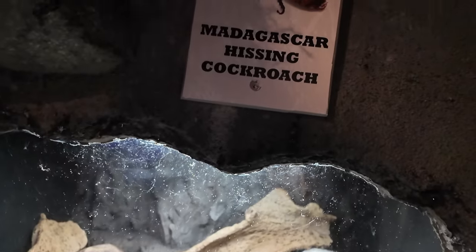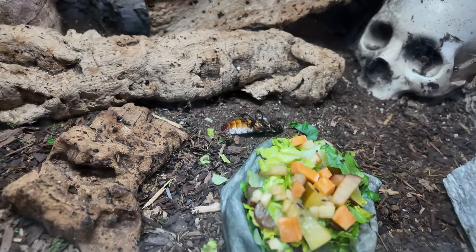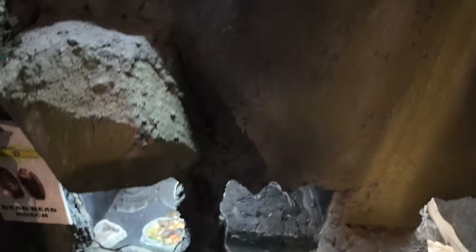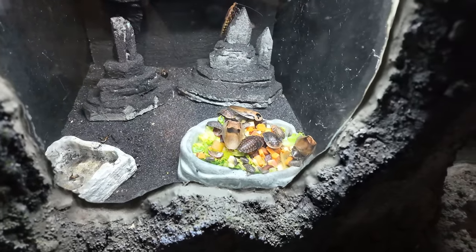This says a hissing cockroach. Oh, yeah, there he is. Look, it looks like he's dead. Are they supposed to lay upside down like that? I don't know. Here's a bunch down here, though. These are deadhead roaches. Look at those.